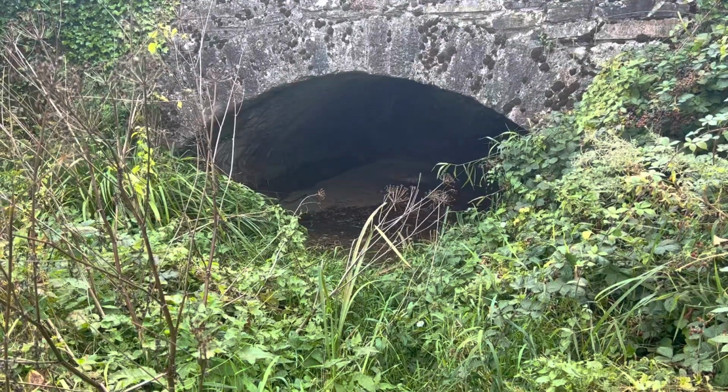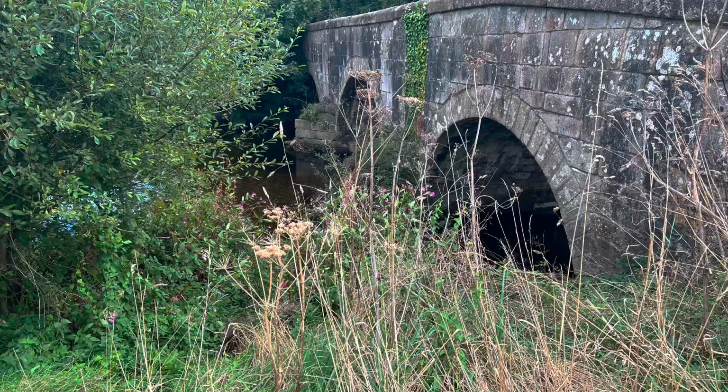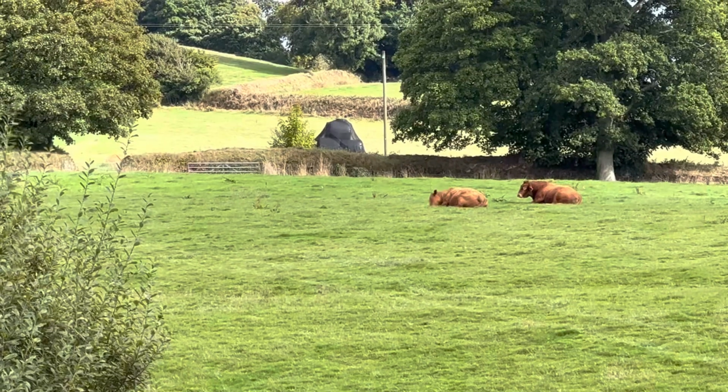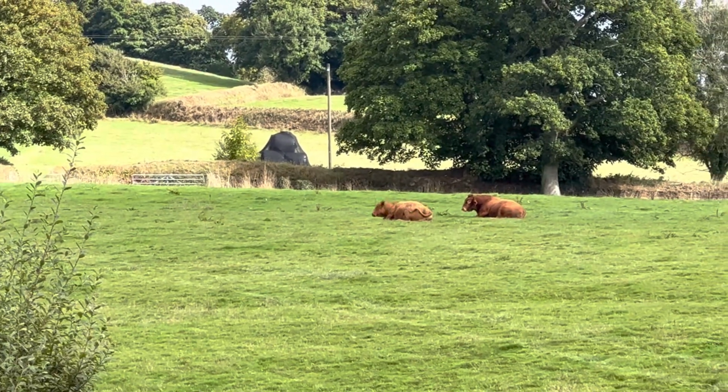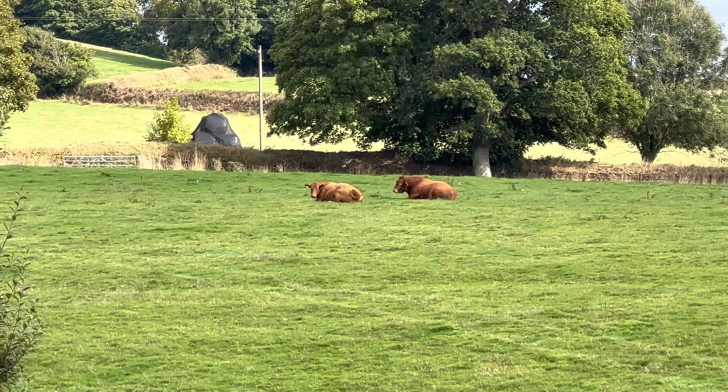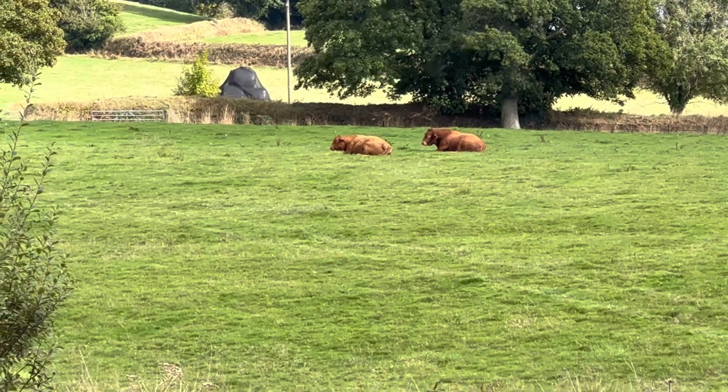Dry though by the look of it. Some more of those orange elephants. God, they are big. Like times and a half a normal cow.